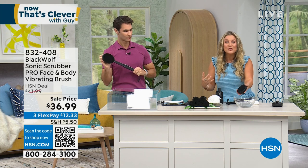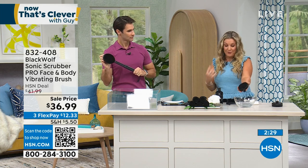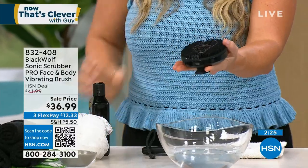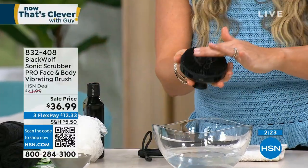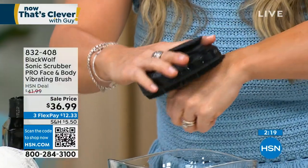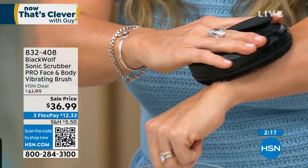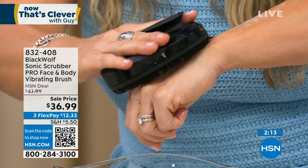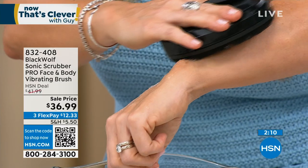Your skin is your largest organ. It's drinking everything you put on it. So I'm just going to take a little bit of shower gel. You can use bar soap, whatever you'd like. And I mean, the lather is beautiful. It feels amazing. Let's not forget, 8,000 sonic vibrations per minute. You could never do that manually, and boy, does it ever feel good.